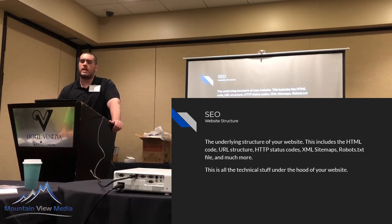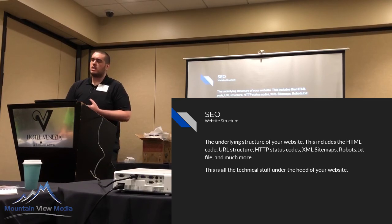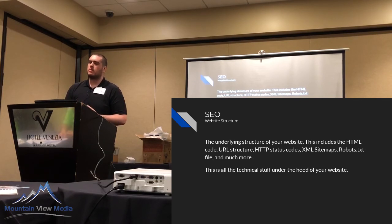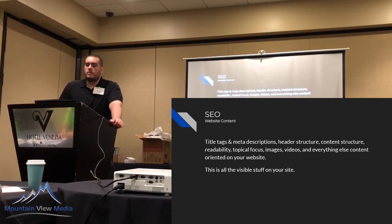If we break these down a little bit, your website structure is essentially everything under the hood that makes it function. Everything from the server your website's hosted on, the resource allocations, your HTML code, all of the code of your website. You want to make sure that it's optimized to reduce loading times, so that your website loads faster.